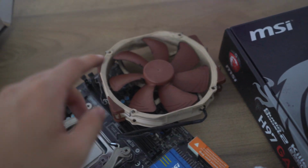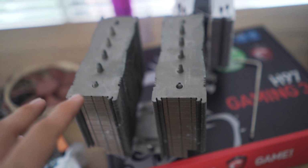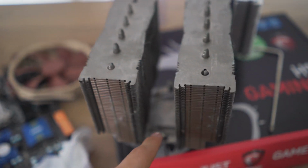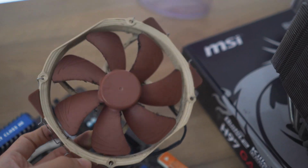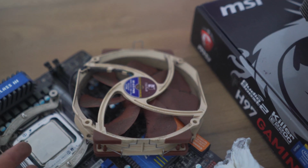Even though they are the older models, and even though the D14 is an old model of the Noctua coolers, it still performs very, very well today. Once you adapt the hardware to AMD Ryzen, I can put this in my system no problem. The fans are still really quiet because Noctuas are built like tanks and they have really good performance no matter what, and they have a really good reputation for that reason.